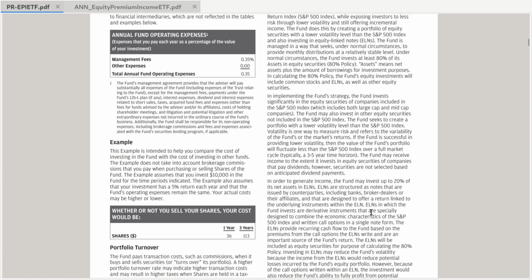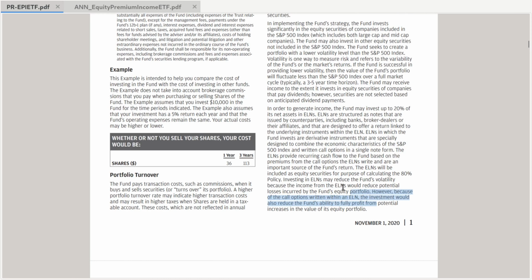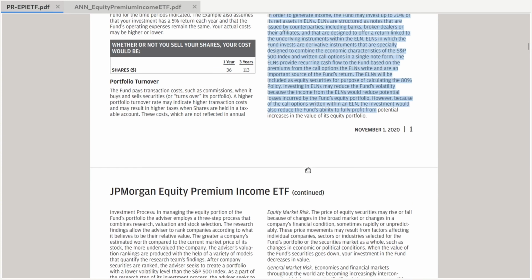So we do know that the distribution we get from this monthly is from the call options that they write. And like I said, that negative delta kind of suggests that they had some puts, but it doesn't say anywhere in here that they invest in puts at all, which is kind of interesting.